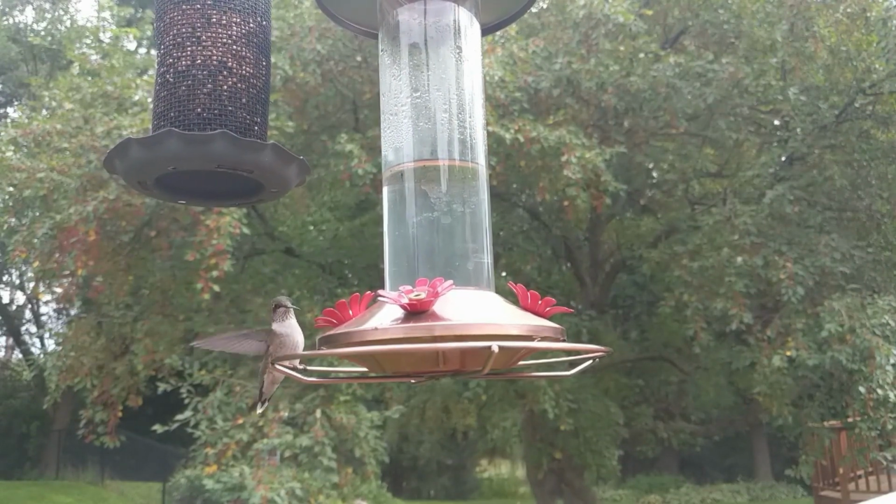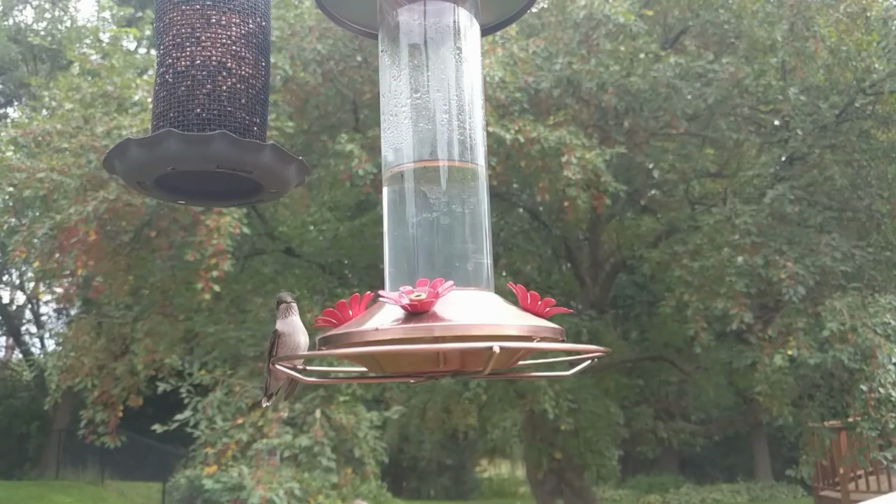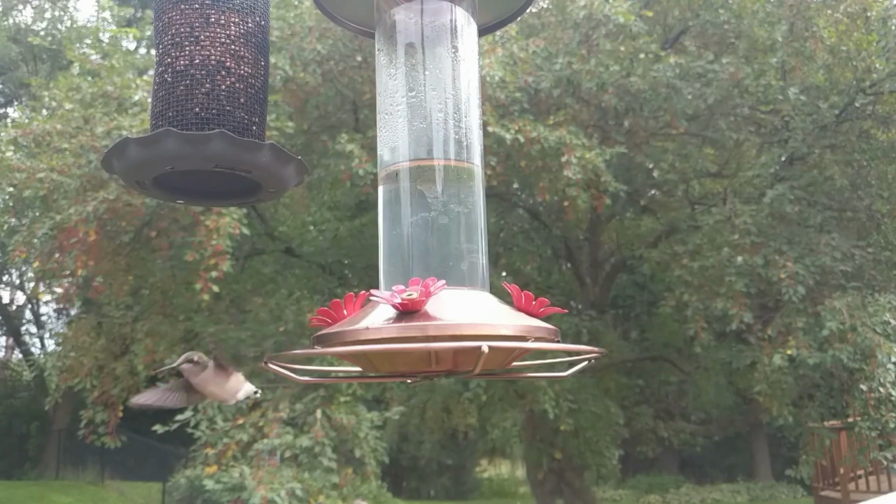What are some places that people can look for resources to get into birding? They're like, I like birds, I don't know where to start. What can they look for?